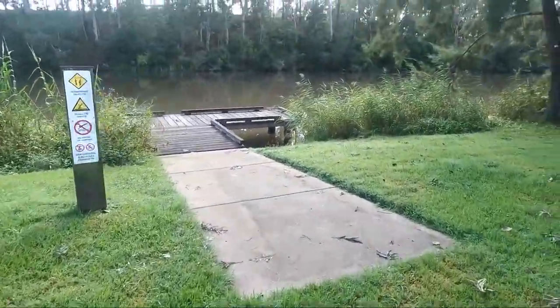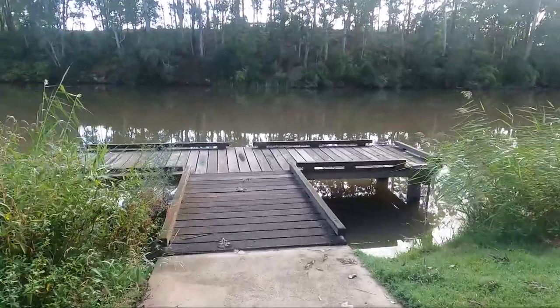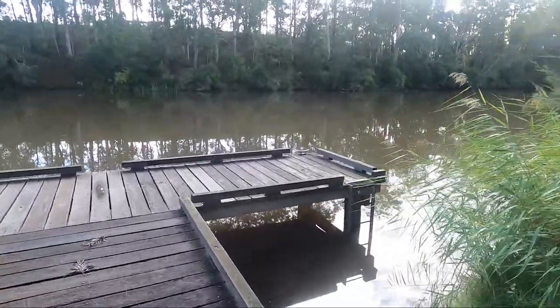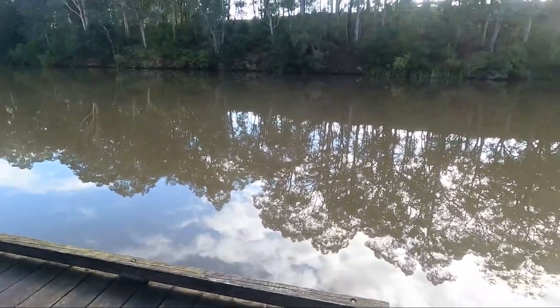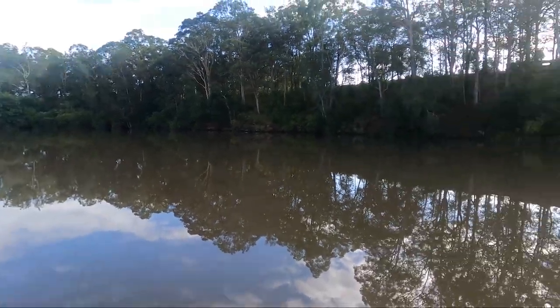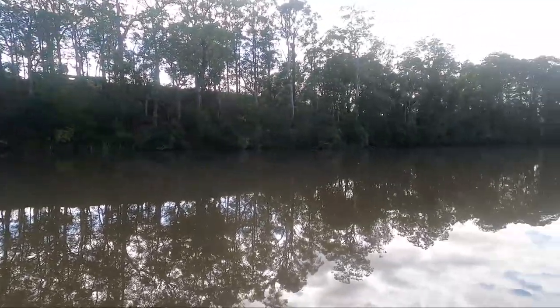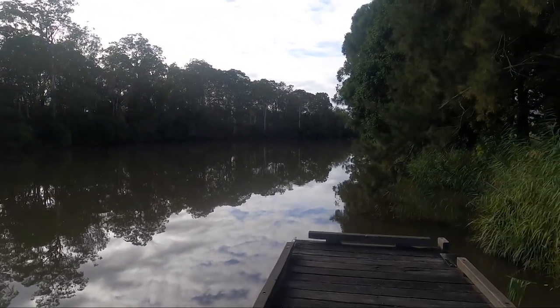Yeah, don't know what happened there. My battery just decided to stop. But anyway, just having a quick walk down here to the jetty near the river. Water's pretty dirty at the moment. Needs a good flush out, but it's awesome for a swim here. It's a really good place up here in summer.